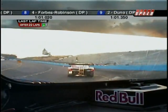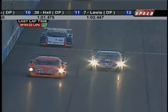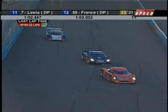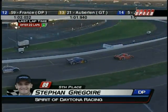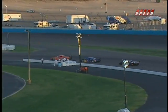It can also be a factor when things get slippery and really congested later tonight. Watch Darren Law, he's setting up for a move down into turn one, not close enough. No, that's not good enough yet. Into turn two, and this battle intensifies.